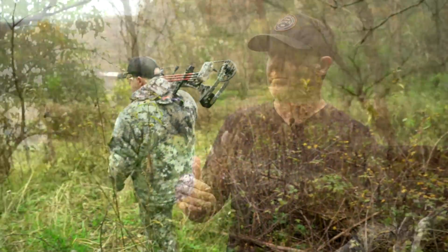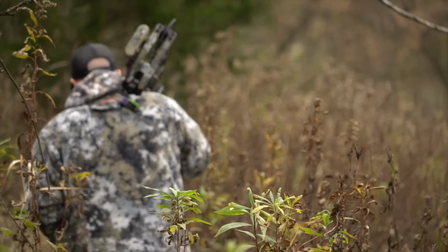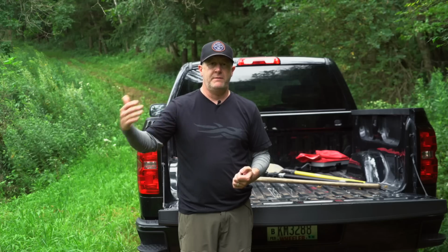When I leave the stand, I'm trying to do the same on the way out, and I might even use a different access trail on the way out that will leave my scent in a location, say a bedding area after dark, where they're not going to return for several hours, and hopefully I can get away with them not smelling me walking right through the transition zone for bedding to feeding that I can do at 3 o'clock in the afternoon.